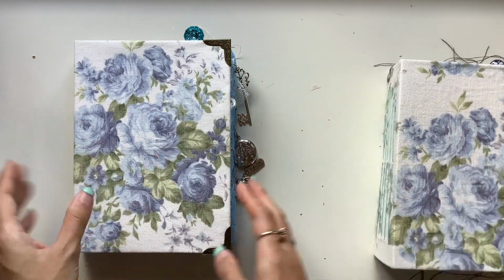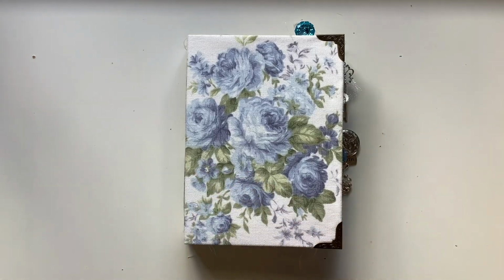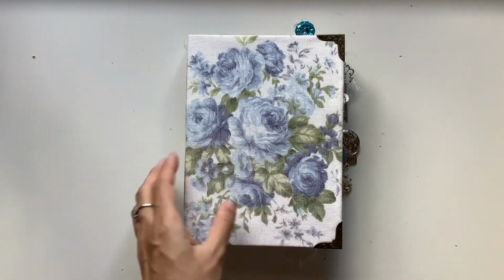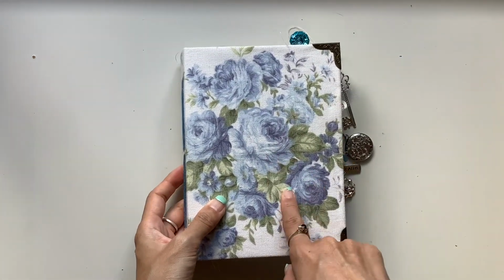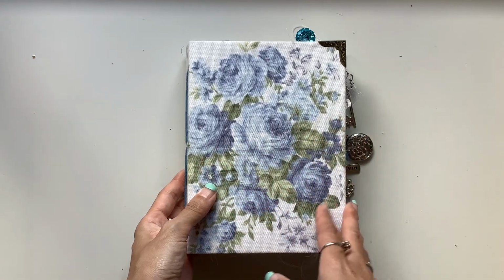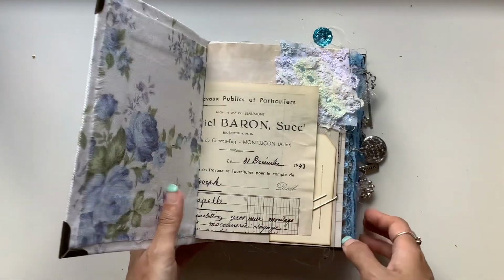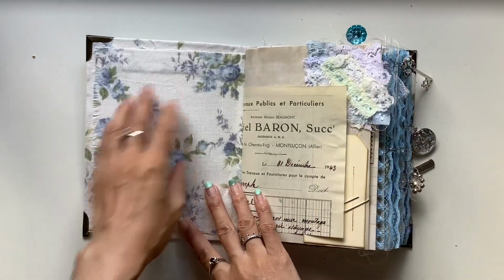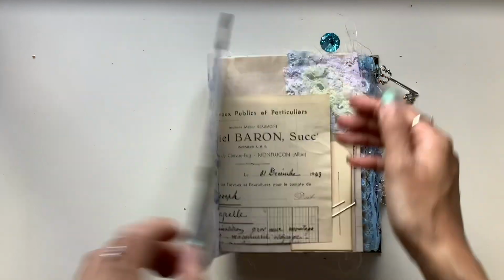Let's do a flip through of this one first. I'll move this one out the way, because I actually made this one first, and then I made the other one. So it's Big Sister and Little Sister. They are slightly different. They do have a lot of similar things in them, but I haven't done the same layout or anything like that with this one. Okay, it's lined with the same blue fabric, and they do come with metal book corners.